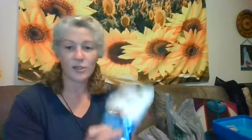This is the Sunshine Blend. It's got banana chips, cranberries, almonds, cashews, and blueberries. And this one is the fruit and nut one. This one's got raisins, golden raisins, cranberries, cashews, and almonds. These are $1.25 for 2.25 ounces.